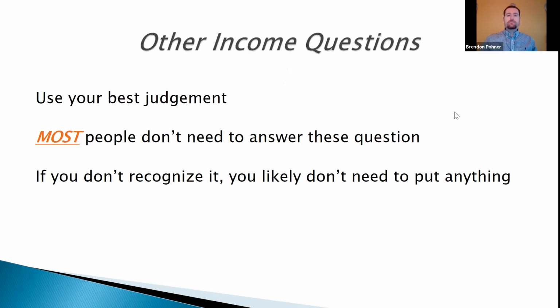Okay, so next. Other income questions. So say you download your taxes, everything fills out for you, everything's going great. You're still going to run into some questions in the income section that the FAFSA doesn't fill out for you. There are a few, and they can be intimidating. They can be confusing. In my experience, these are questions that very, very few people need to fill out.